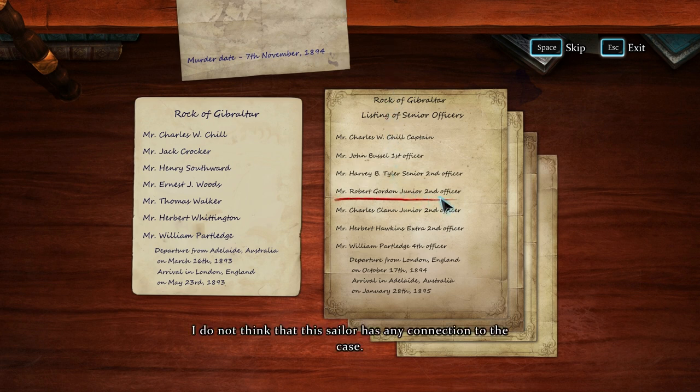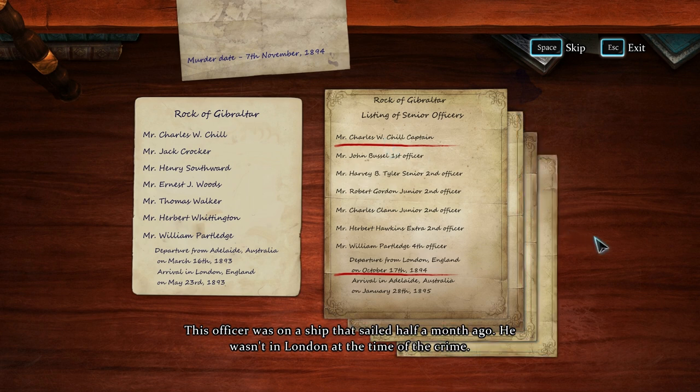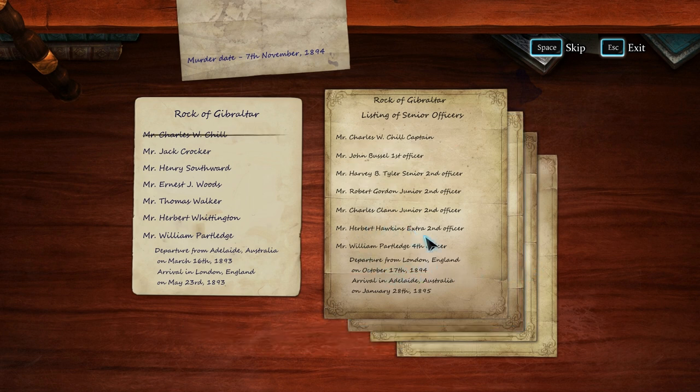I do not think that this sailor has any connection to the case. I didn't understand. Okay, so then I double check these. This officer was on a ship that sailed half a month ago. He wasn't in London at the time of the crime. Oh, I see what's going on. Okay, I understand. I was confusing myself.